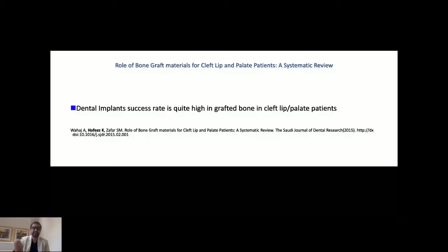So the implant brand is not right, or I don't like the brand. I think before blaming the implants, we should look into our skills, our planning, and what we did.